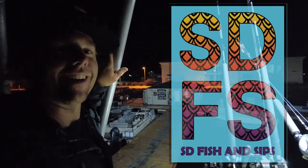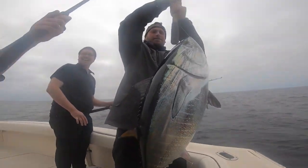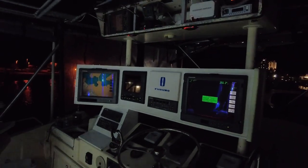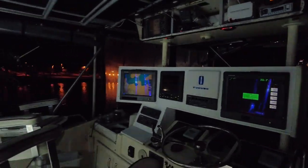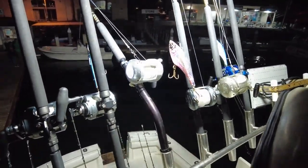It's your buddy Mikey here at SD Fish and Sips. I'm down here at Dana Landing on Nomad Sport Fishing. Captain Mike Soar and the crew living the dream here, fishing on a six-pack boat. See all his instruments that he's got going on, all that good stuff. All the big boy, the big gear, the big guns out here, ready to go.